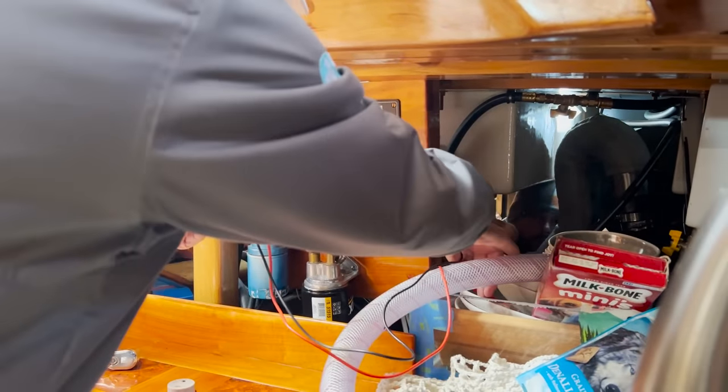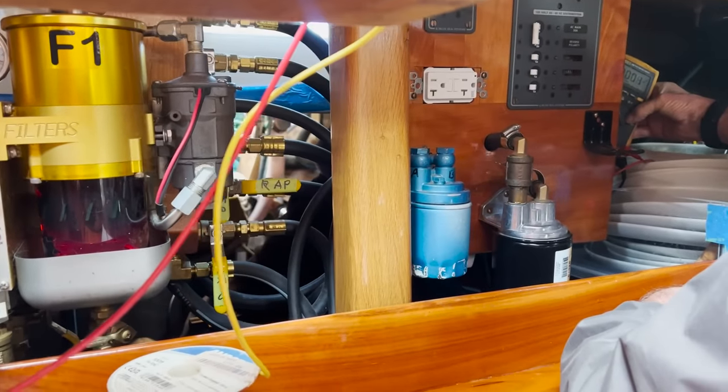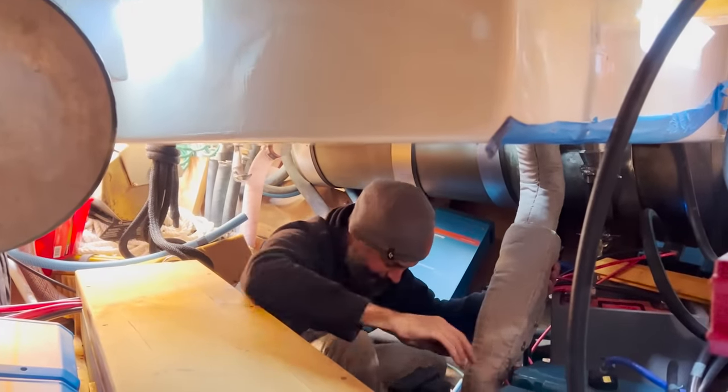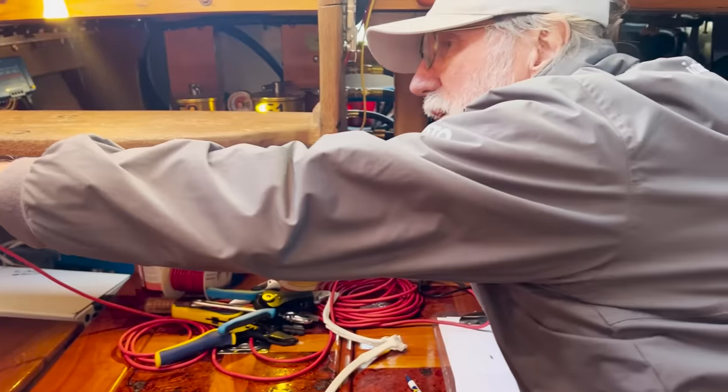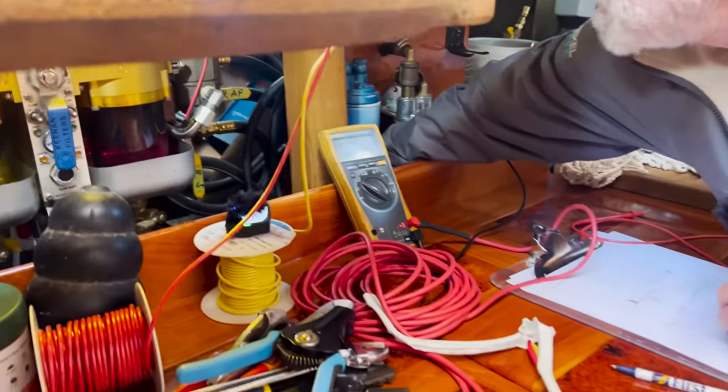But we need to go from there to the negative on the starter battery. And then we need to see if we're getting any voltage readings. Can you tell me what we've got?